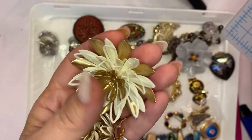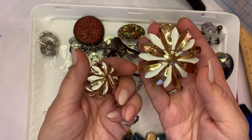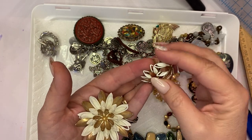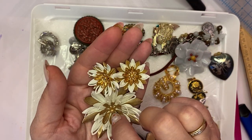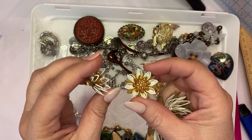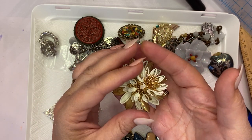These are in excellent condition, and they are marked Sarah Coventry on the backs. Even the backs are pretty, look at that. So this is a killer deal. It even has the little pearl in the center, and I believe these have a gold pearl, and this one has a kind of a gold coated pearl. But it's in amazing condition. Look at the leaves, or at least the petals. This is an incredibly made set. Look, you can even stack them.